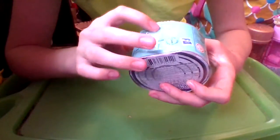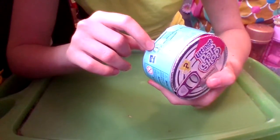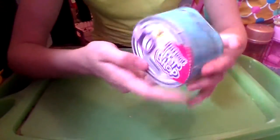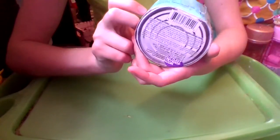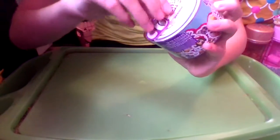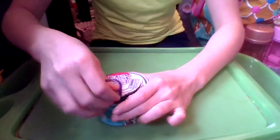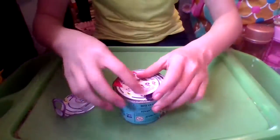It's by Hasbro, and it says there's going to be one toy in here. So it includes one classic scale pet and 3 accessories. And on the bottom, it's just like a can. So let's take this tape off. And now we can peel it open. There it is. That's actually pretty cool.